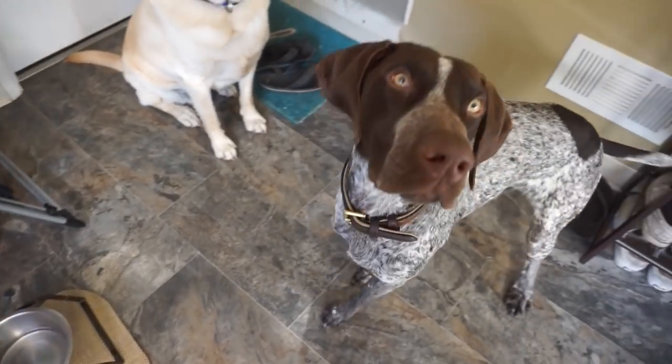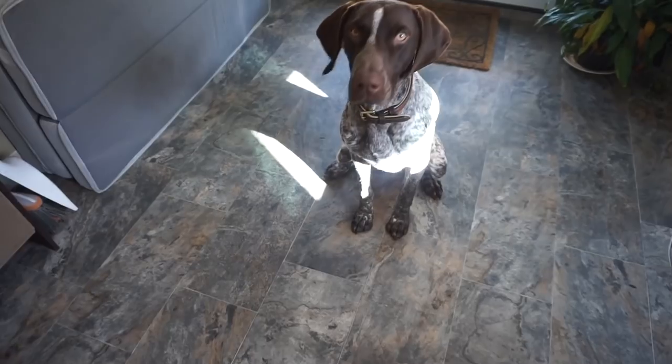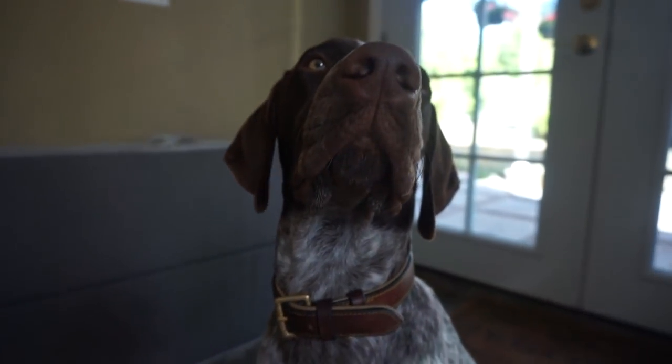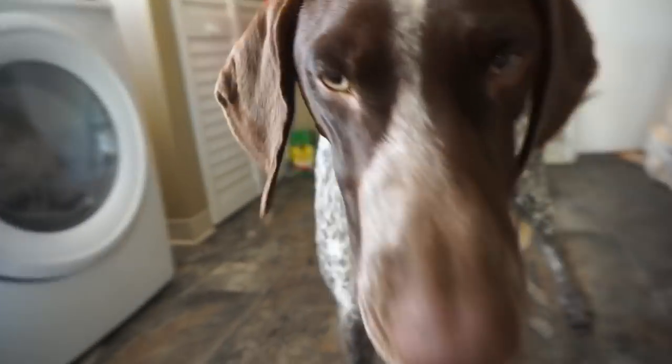So this is how we use it. Walle, sit. Sit. Walle, sit. Good boy. So we usually take off all the dirt and dust from his body and then spray some like that, so he is nice and fresh.